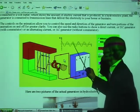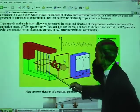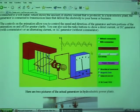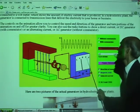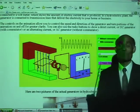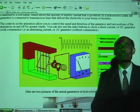Now, this is the illustration of that. How does the current change? The induced current is never steady. It continuously changes direction. All right? Let me increase the rate of rotation. You can see there, increasing the rate of rotation will increase the induced current. You can see the current is now much greater. Now, the number of times the direction of current changes per second is called the frequency of an alternating current.